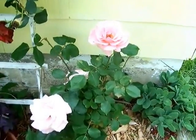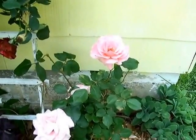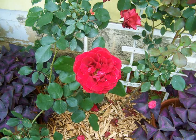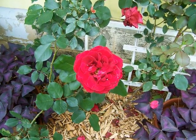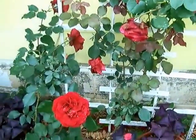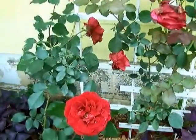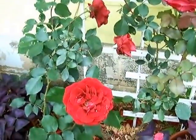This is the Queen Elizabeth Tea Rose. It's a beautiful rose. I love it. This is the Don Juan. It's right next to the Queen Elizabeth Tea Rose. It bloomed a little earlier than the rest, so it's kind of losing its splendor, but it's a beautiful rose.